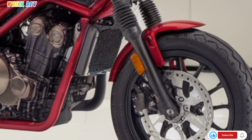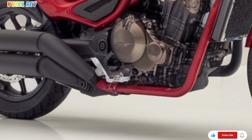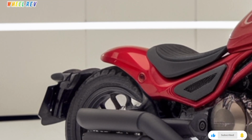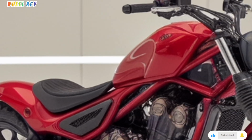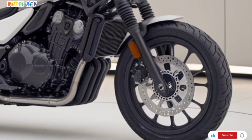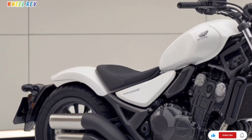So whether you're a new rider ready to embrace your first real cruiser, or a veteran looking to simplify and just enjoy the ride again, the Rebel 500 stands ready. Accessible, stylish, reliable, and above all, fun. Honda has taken what already worked and just made it better, which is exactly why this bike continues to be a standout in 2025.